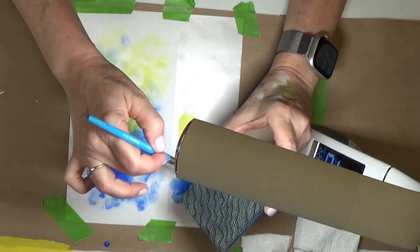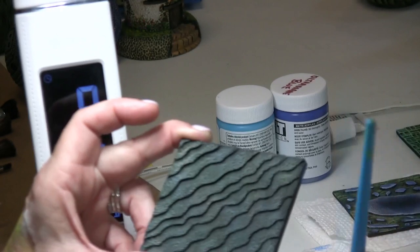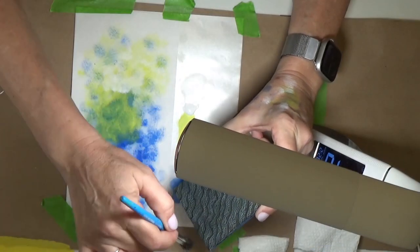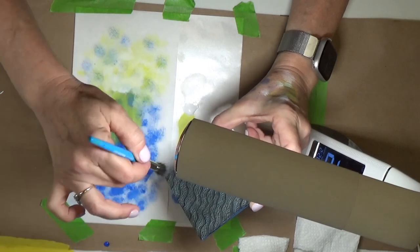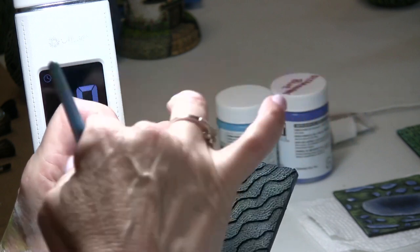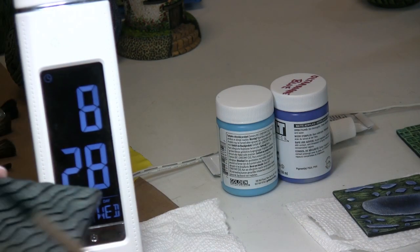I'm not going over the whole thing, so I want to leave some bit lighter. And I think I'm also going to add some more yellow and get it to green up a bit. Where's that damp? Sometimes just touching a damp sponge will really clean it out of the brush. I'm going to try the yellow now. I'm going to use another brush just to be sure.